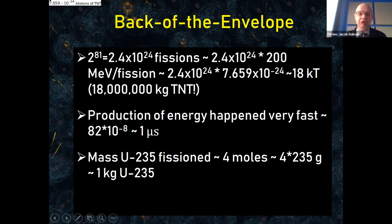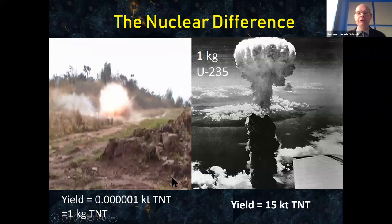And that's the origin of the nuclear difference picture that I showed you, where on this one side I'm showing you 1 kilogram of TNT that's exploding, and on the other side I'm showing you 1 kilogram of uranium-235 that's exploding, essentially, with such a tremendous difference in yield.